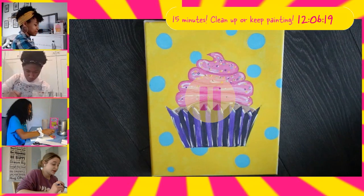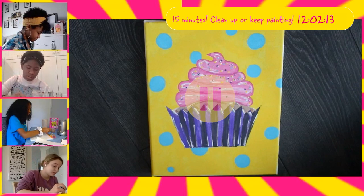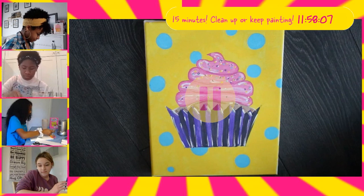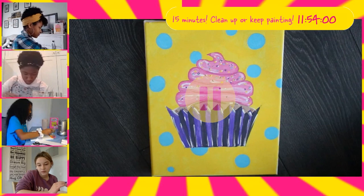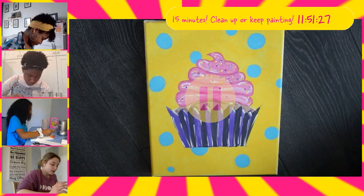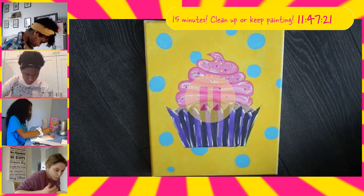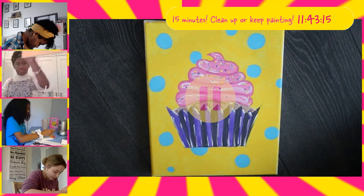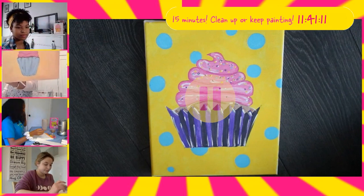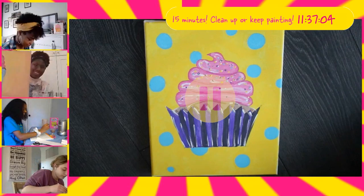I don't know how I'm going to make a skin color. Oh, I know. You can mix orange, a little bit of brown, and then add white. Oh, and I could also probably add brown. Yeah. Here's how mine is. Ooh, oh my gosh, that's so nice. Thank you.